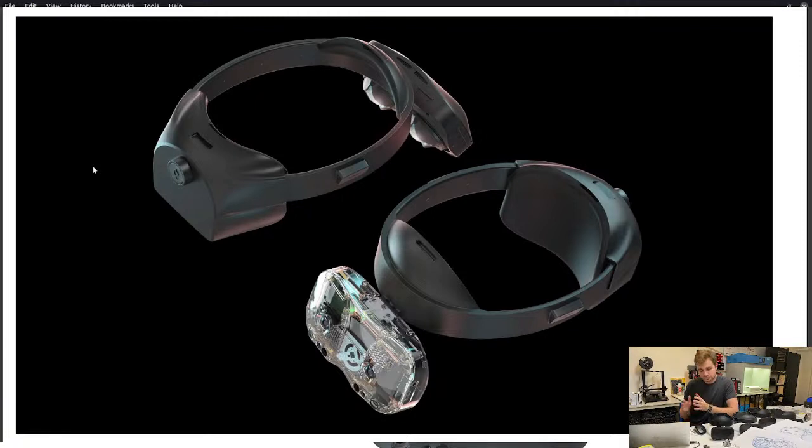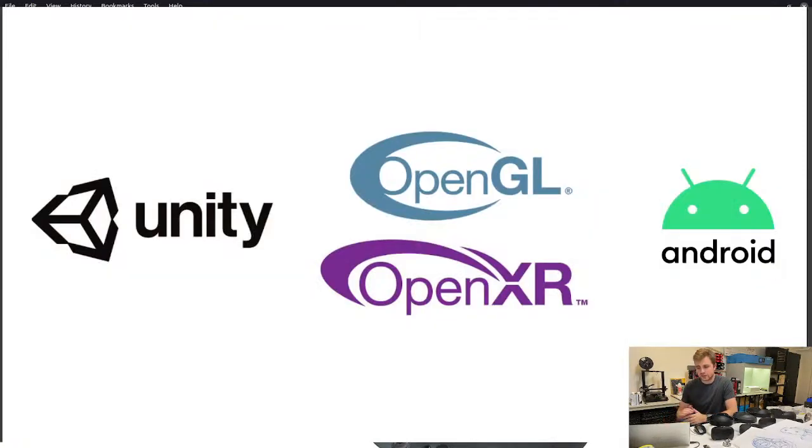Also, just a reminder to everyone, right now the demos we are building at Lynx today are all built with Unity, but we are also in the process of supporting OpenXR, and we already have OpenGL applications that you can code and run. It's an Android system. It's right now on Android 10. We expect to update the system in 2022 to the latest Android.